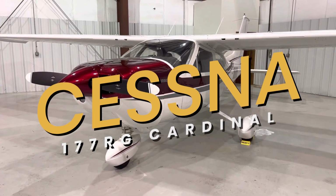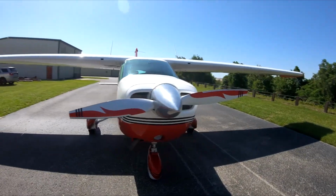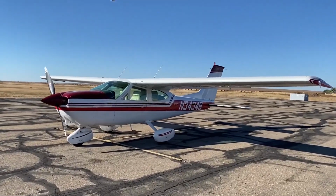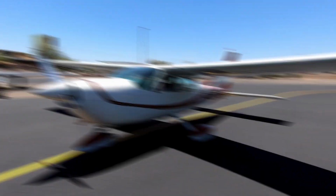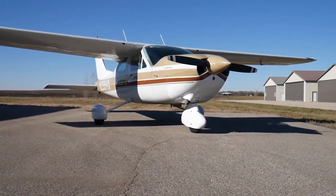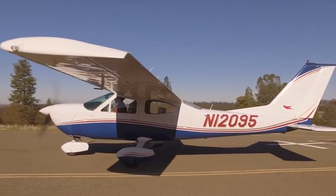This is the Cessna 177 RG Cardinal, the advanced variant of the original 177. The RG model, which stands for Retractable Gear, was introduced in 1971 and added new dimensions to the capabilities and market appeal of the venerable Cardinal family. The original 177 was first produced in 1968 as a modern replacement for Cessna's hugely popular 172 Skyhawk.